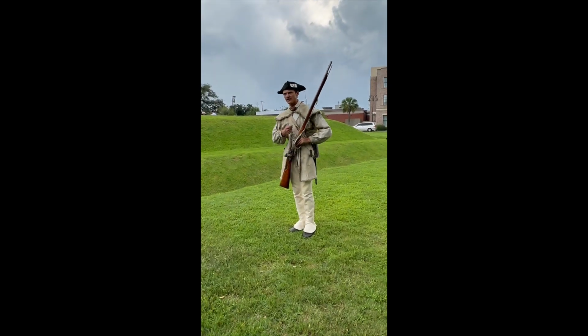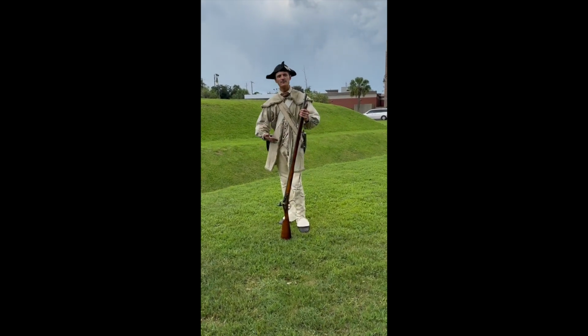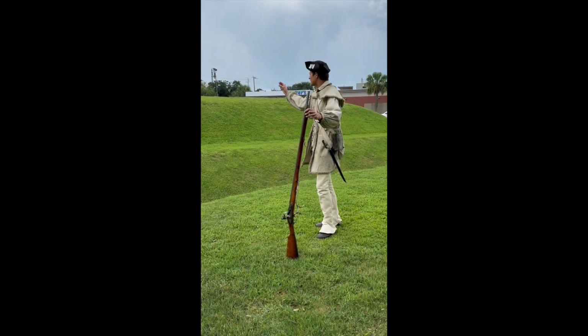With that, you can see why the use of a musket such as this was simply not an option during battle. Had we stopped and traded volleys through the complicated process of loading the musket, we could have quite easily been struck by the British defenses.